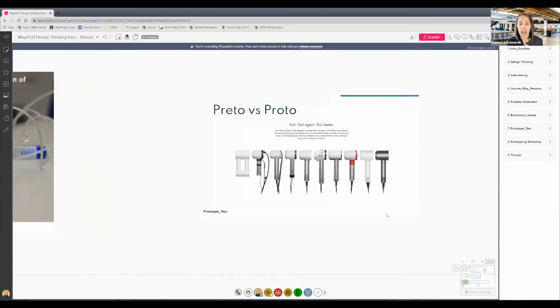So at the Idea Forge, we talk about prototyping a lot, but we also talk about pretotyping, which we refer to as this really early stage prototyping. So as you can see, this is the Dyson hairdryer, pictures of all of the different prototypes, and you can see all the iterations that went into it as they developed this product. You can also see this very low cost, low budget pretotype that they had at the beginning.